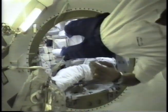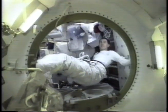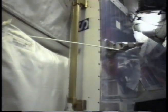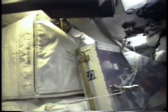I snuck down before they went outside the door to wish them a successful EVA, which it surely was. We still hadn't stowed everything in the airlock and tunnel adapter at that time. This was all pre-staged and ready to go inside there.